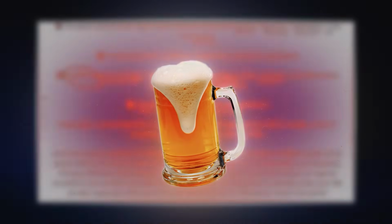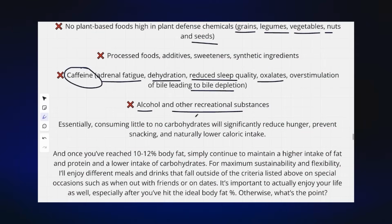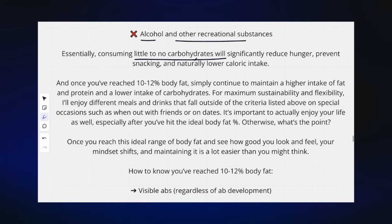If you're drinking alcohol and taking drugs and you're wanting to improve yourself, you're not really in the right place, to be honest. If you're doing that and you want to improve the way you look, you can't really truly say that you're taking it very seriously. So yeah, essentially you just want to be consuming little to no carbohydrates. You can still eat carbohydrates, of course, but just keeping them low and prioritizing the protein and the fat is going to reduce your hunger significantly, reduce snacking, and just naturally lower your caloric intake overall.